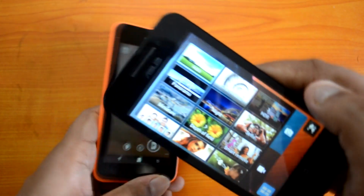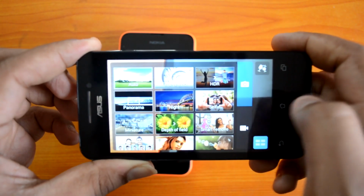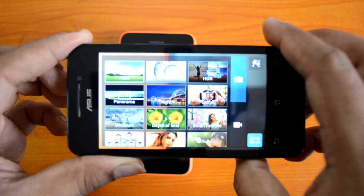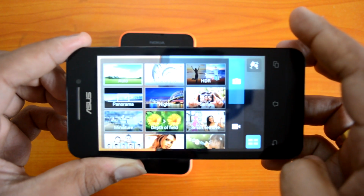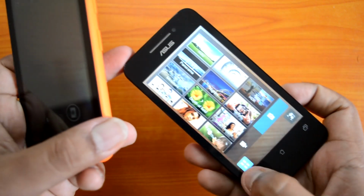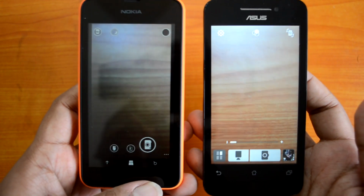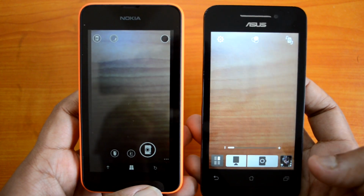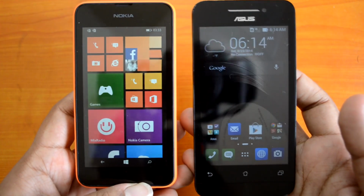Further, you can see that the ASUS Zenfone 4 offers much better camera options than the Lumia 530. You can see here there are lots of modes, and you can control almost every aspect of the camera using these options. The Nokia Lumia 530 has an option to install the Nokia camera, which can be downloaded from the store, and that offers a pretty good amount of options to customize the camera settings. So overall, if you take the photos and the videos taken on these two phones, you would say that the ASUS Zenfone 4 has much better photo and video quality. You can even record 1080p videos with the ASUS Zenfone 4, while on the Nokia Lumia 530 you can only record 480p. That's pretty low by all standards. So on the camera aspect, the clear winner is ASUS Zenfone 4.